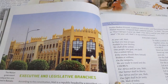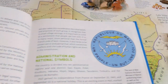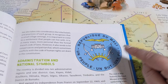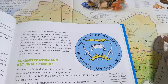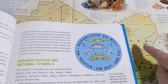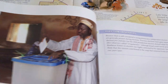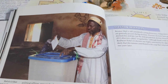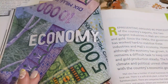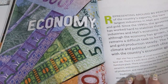The Malian government building in Bamako. Here is their seal, where you can see the Great Mosque on there, some bows and arrows, and people. Un peuple, un but, une foi: one people, one goal, one faith, it says. And here's a guy casting his vote. Some of the money, they use the West African CFA franc, like a lot of other countries in this area.